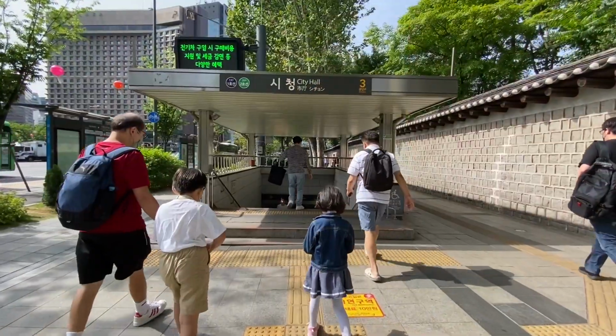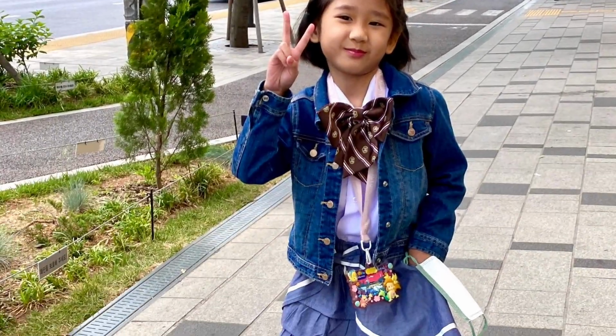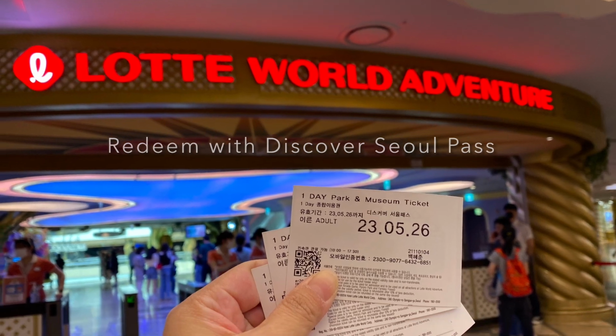Day 2. We are covering Lotte Adventure World and Coex Aquarium today. See my little girl, she is all dressed up like a student. We use our Discover Seoul Pass to redeem for the ticket.